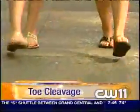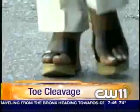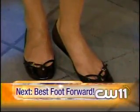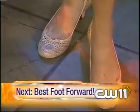Plus, before you step out in style, fix your feet. We've got the right way to show off your toe cleavage. It's all ahead on the CW11 Morning News. It's toe cleavage, Johnny. That's what we're talking about. We've got foot fetish people listening up. I prefer the traditional one. Forget the low-cut shirts. No push-up bras necessary. Apparently, the sexiest flash of cleavage is between your toes. We're going to show you how to put your best foot forward next.